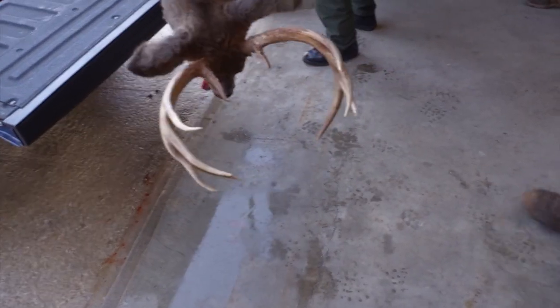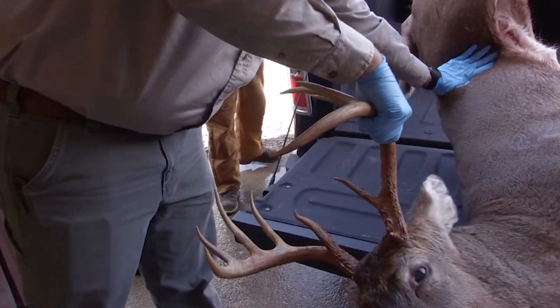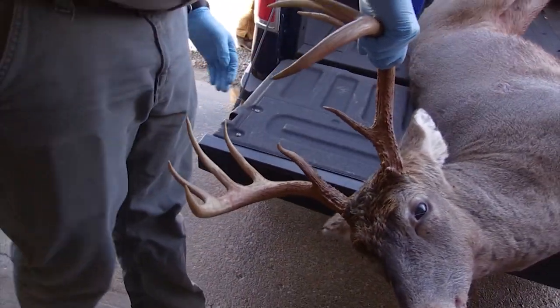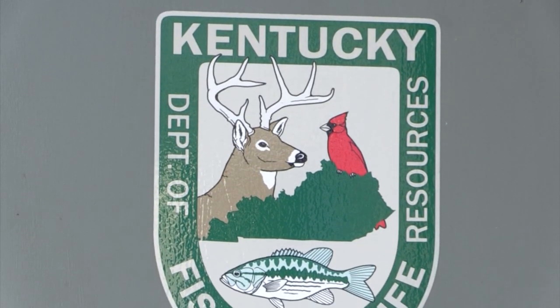When we had the bonus buck tags, a lot of bucks that probably wouldn't normally be harvested were getting harvested. And since we've done away with the bonus buck tag, we're seeing people being a little more choosy. We're seeing better bucks being harvested. And people want to save that one buck tag that they have for a nice buck if they can get it.